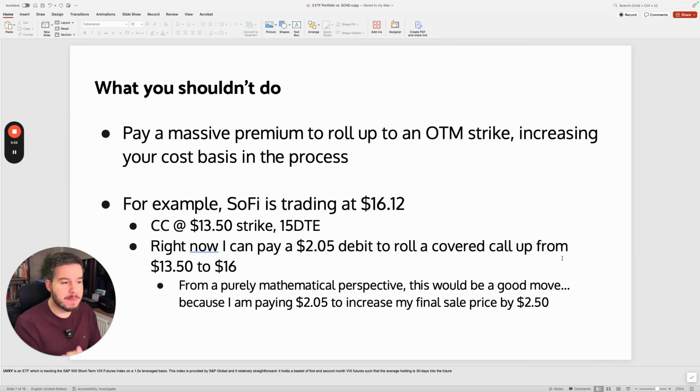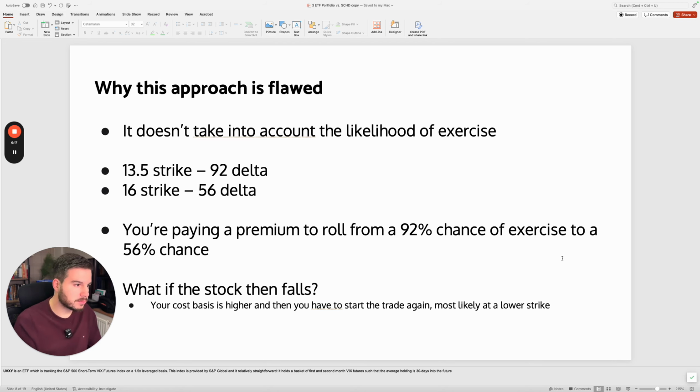Now, from a purely mathematical perspective, this makes sense to do. Because if you think about it, I'm paying $2.05 to increase my final sale price by $2.50 because my new strike is $2.50 higher. So in a vacuum, this would be a good idea to do. Now, the question is, well, why don't you do that then? Because of this factor. It doesn't take into account the likelihood of exercise.